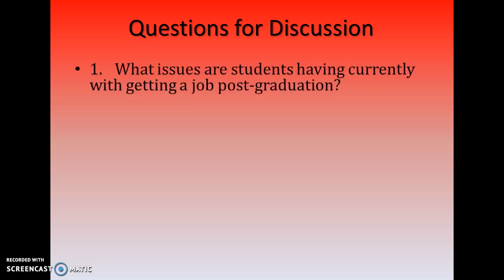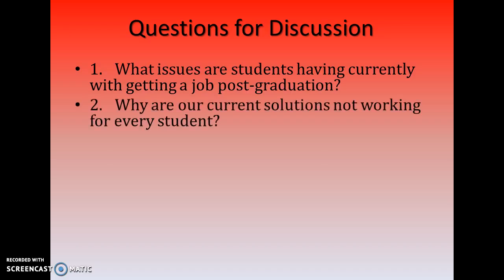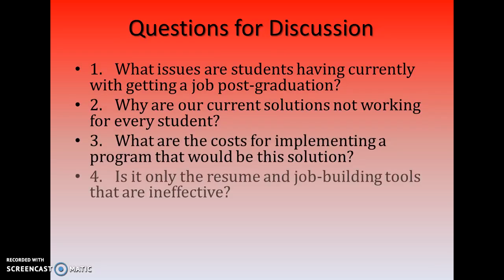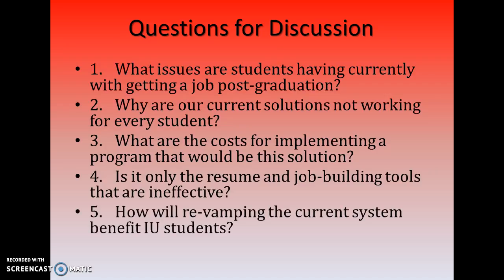For the first question, what issues are students having currently with getting a job post graduation? Why are our current solutions not working for every student? What are the costs for implementing a program that would be this solution? Is it only the resume and job building tools that are ineffective? And how will revamping the current system benefit IU students? Like I said, I'll go through the answers to each of these in my presentation today.